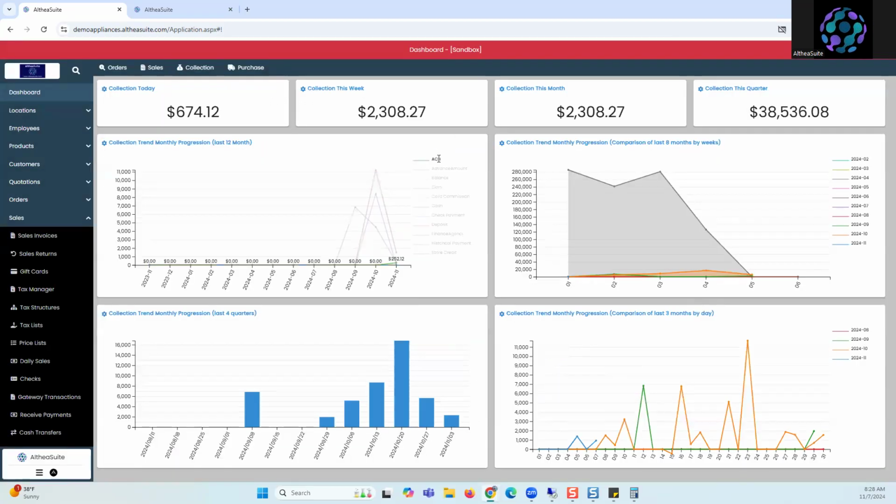So it's going to tell me ACH, advance, balance, whatever the different payment modes are. But this is now collection throughout the system. Let it be made order made and received cash, invoice made and received credit card, or made a receipt payment and received by check. This is your actual collection of the day.